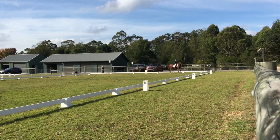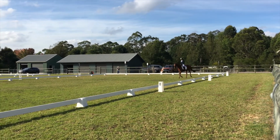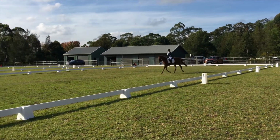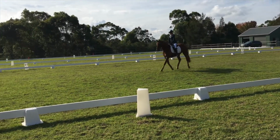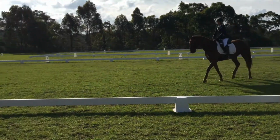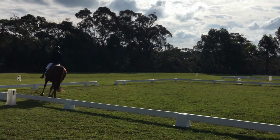So the upward transition, there was almost no trot there, but we get it back into this when we go into the loop. So this trot here, really, really happy. He does come up from the shoulder and his nose pokes out a little bit, but you know what, that's fine. I'm really happy with the quality of that trot.